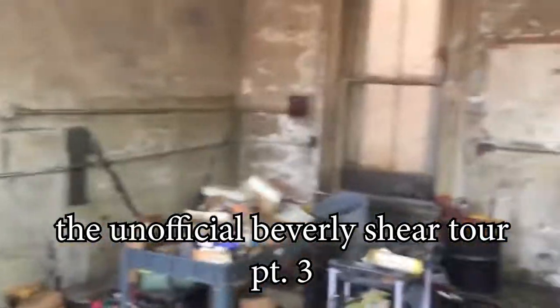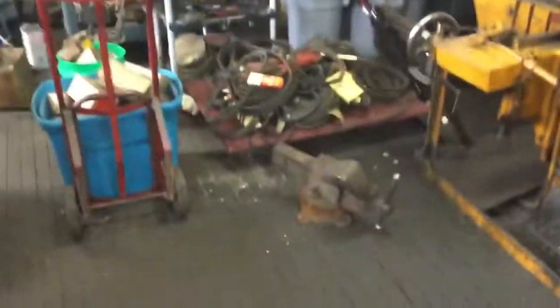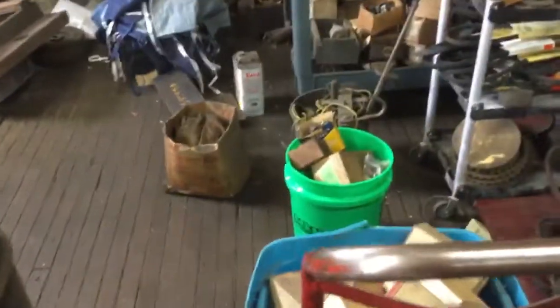Cool. I'm back in the shop today. So we finished clearing out these cabinets. All this stuff over here, there's a nice vise. This is number 7 on it. You know, fasteners, power transmission stuff, cutting tools, a ton of drill bits, some shears, some weird phone.